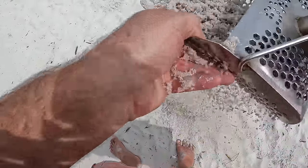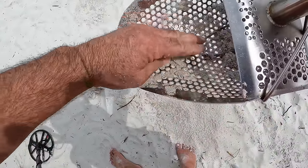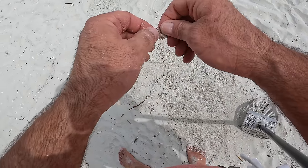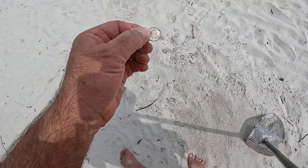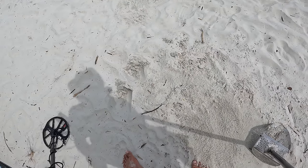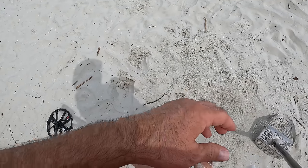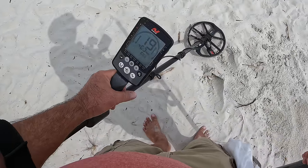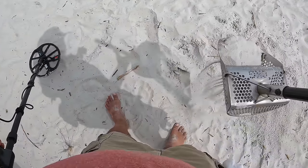We can get that true. Okay. It's here somewhere. There it is. That's a dime. Good. And that's a 2021. Okay. All right. Got that one. Right in there. There's more over there.